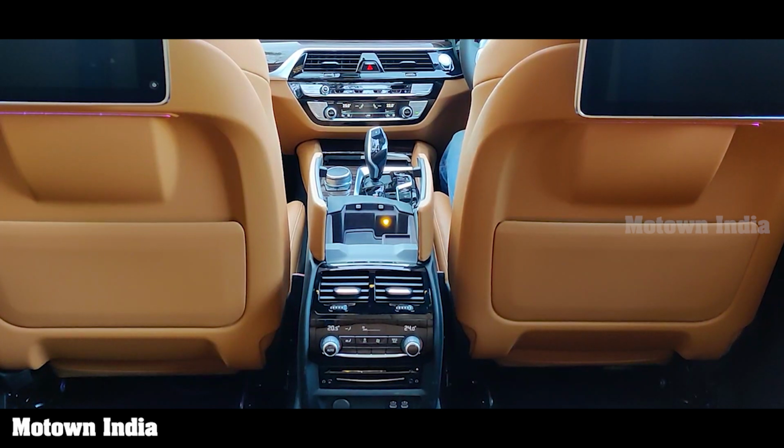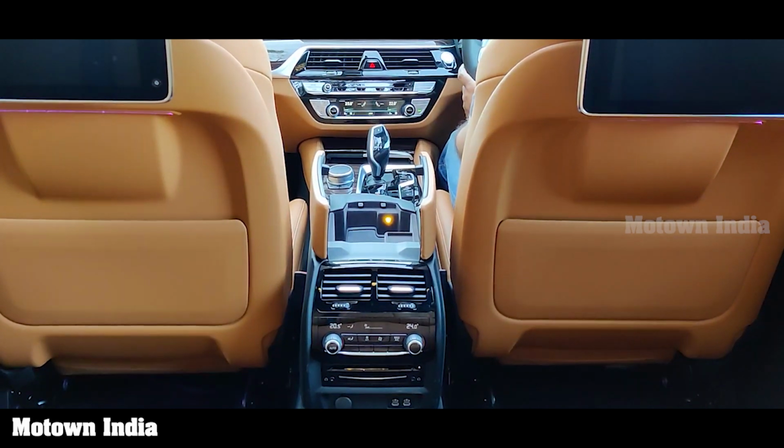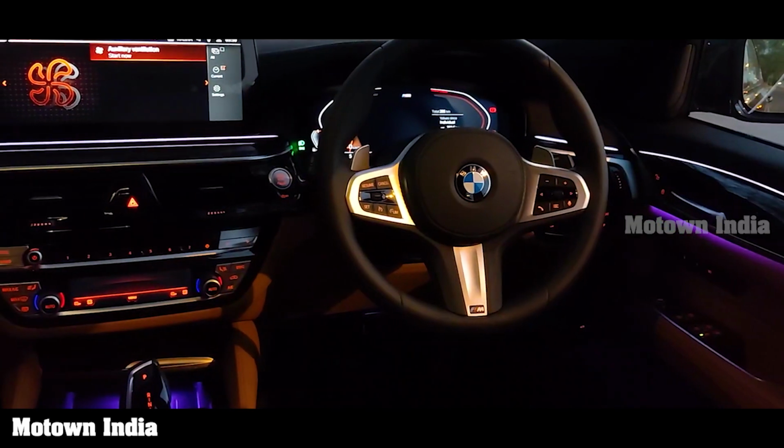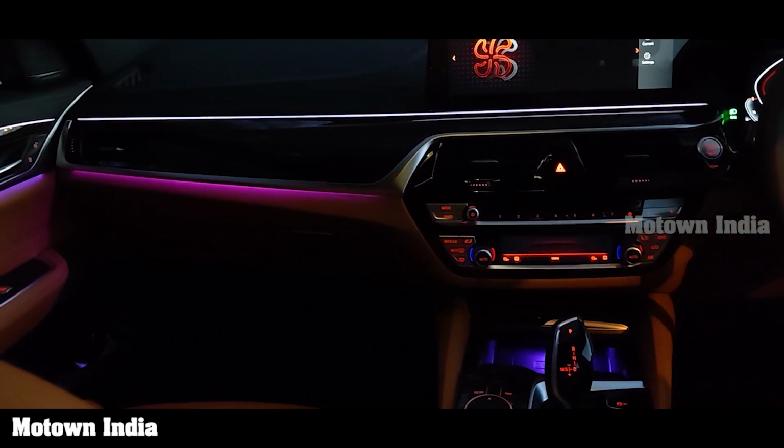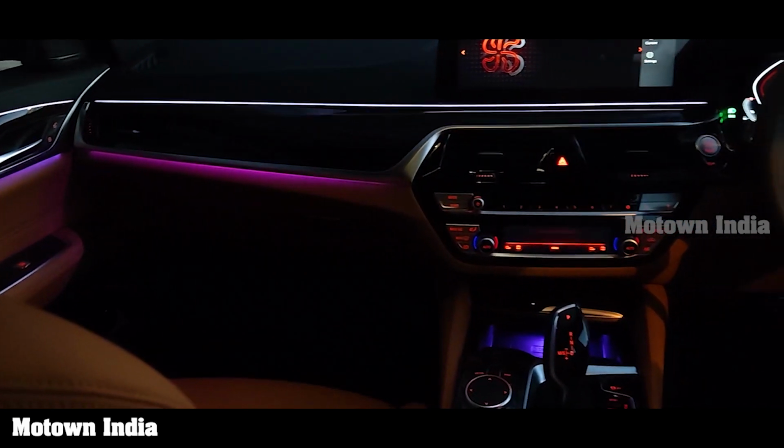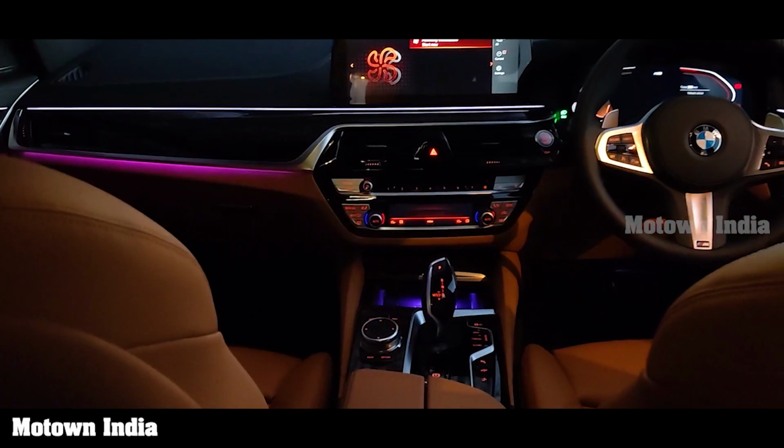The 630i M Sport has a 4-zone automatic climate control. The car gets ambient interior lighting with mood lights including 6 selectable light designs. It has welcome light carpet for the area where the driver and passengers get in and out of the car.